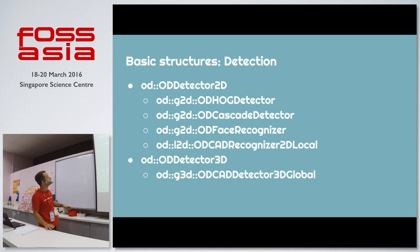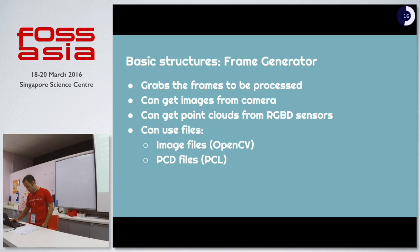So here's a few of the detectors that we have already implemented. We have 2D detectors, hog, cascade, face recognizer, 2D for local features, like sift, surf, those kind of features. And then we have 3D detectors for global features. I'll show you the demos later on this.